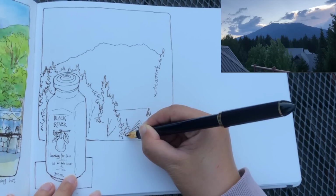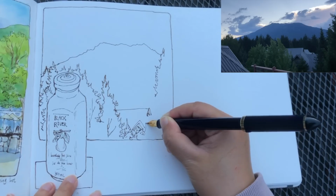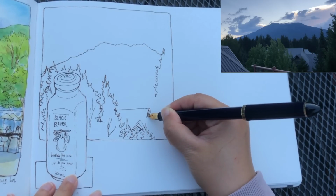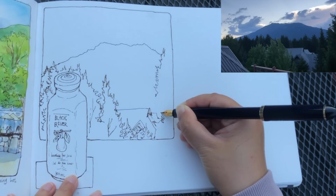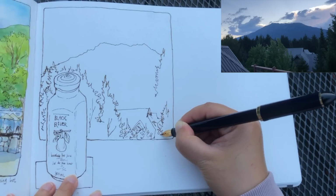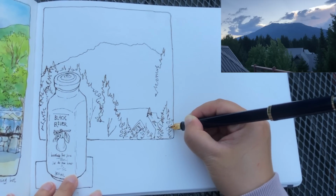And another secret to speed drawing is to try not to lift your pen and pause for more than 3 seconds. Yeah, just keep your lines free flowing. Check back on paper to anchor your pen at the right places, maybe once every 5 seconds or so, and just quickly go back to seeing the scenery and get these lines done without too much hesitation.